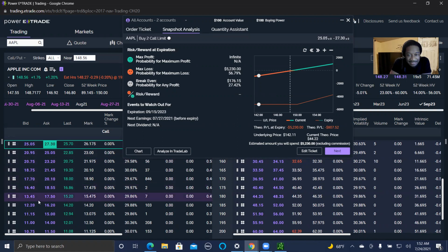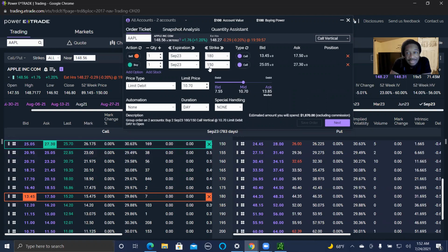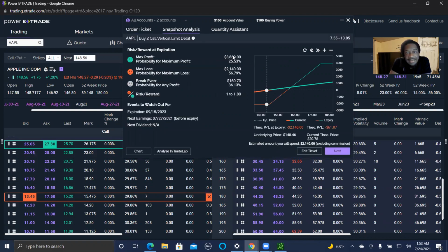So that's why if you were to sell something like this, hold on, it took the other trade off. Boom. Now we got both of them back. It only costs $1,070 to open that trade. Now let's look at the effect that it has on your maximum profit. Now your maximum profit is only $3,860.